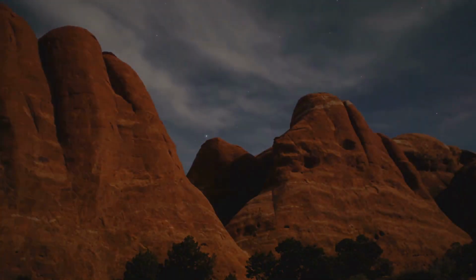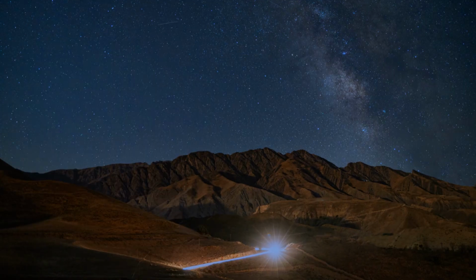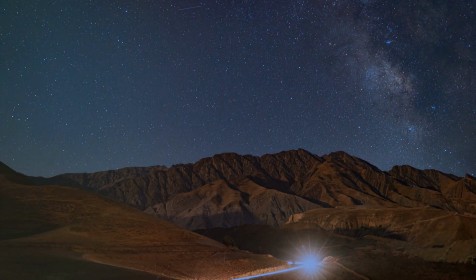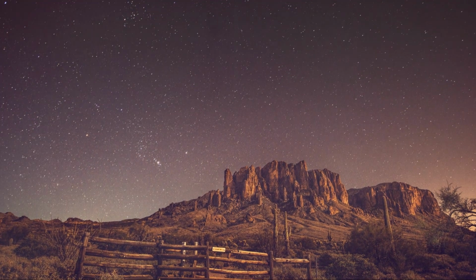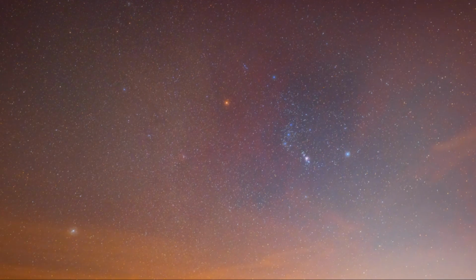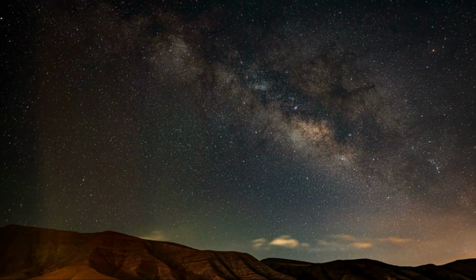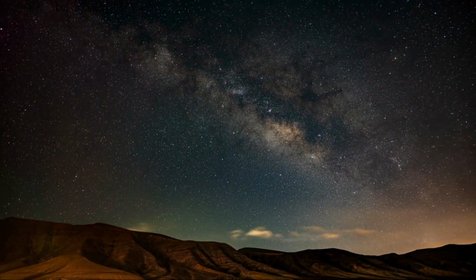To escape the clutches of light pollution, aurora chasers seek out remote locations, far from the madding crowds and the intrusive glow of civilization. Vast national parks, desolate deserts, and isolated coastlines become sanctuaries for dark sky enthusiasts, offering pristine views of the cosmos in all its glory.